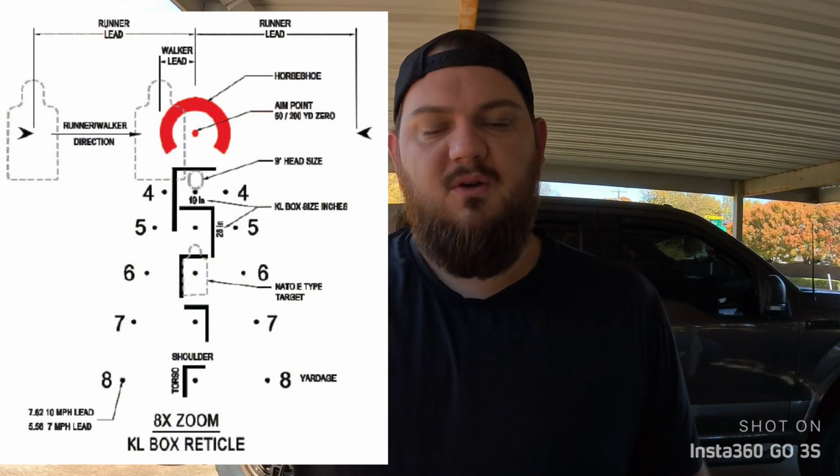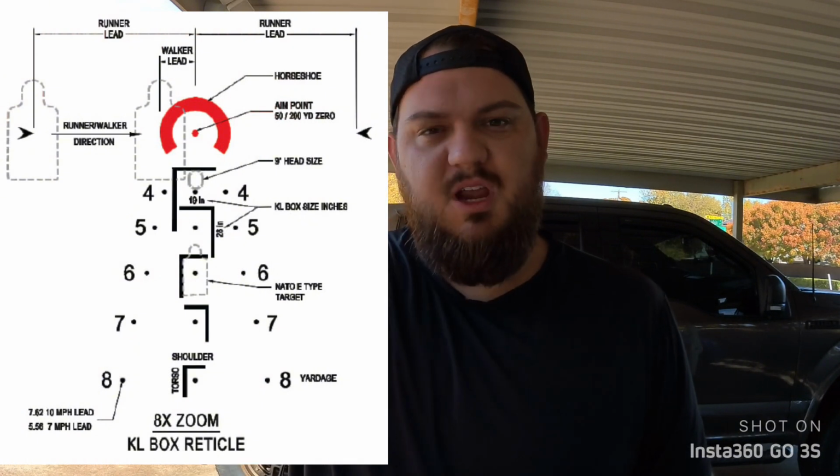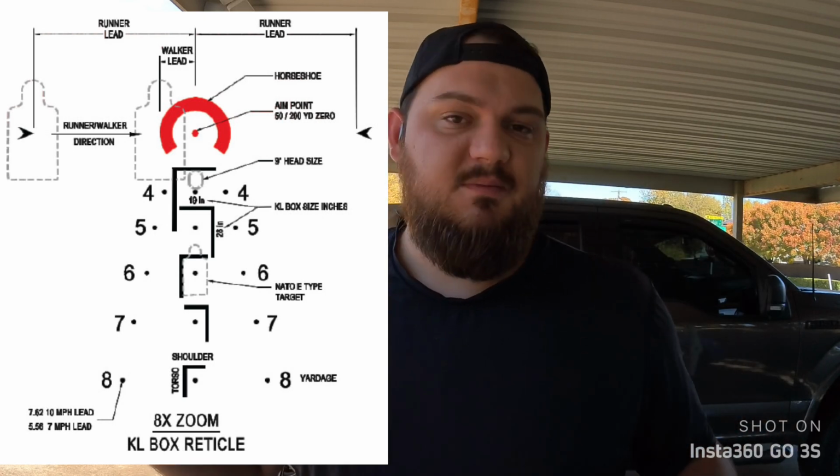They also do have wind holds on the side, in almost a Christmas tree shape that kind of tapers up to the top. But it's awesome. It's not busy, it's not cluttered, it's super effective, and gives you lots of information. I like it a lot.